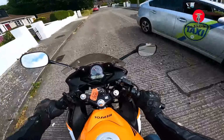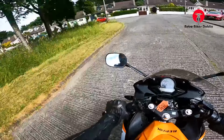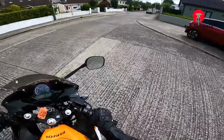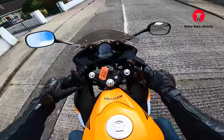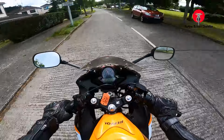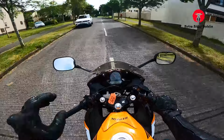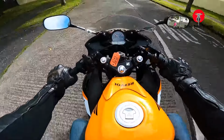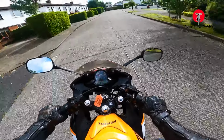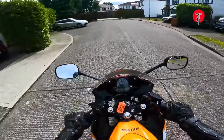Going through all the gears. Revving up nicely. Oh, she's coming through this way, on the wrong side of the road, but anyway. Plenty of sound from the airbox, actually, I will say. Very easy to ride, going through all the gears, stopping, starting, all of that nonsense.